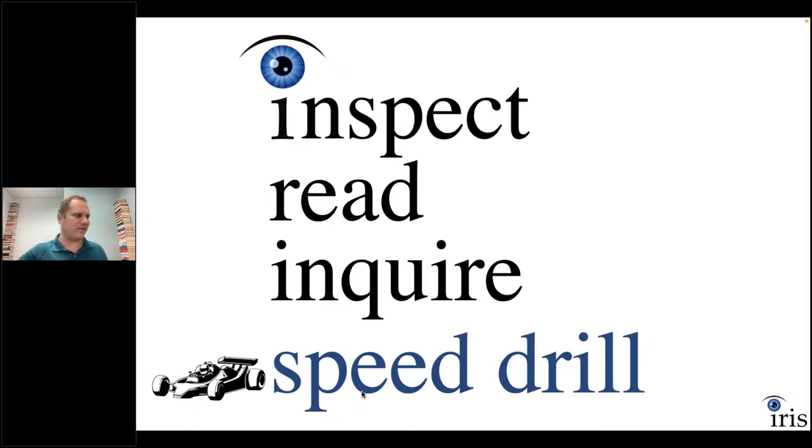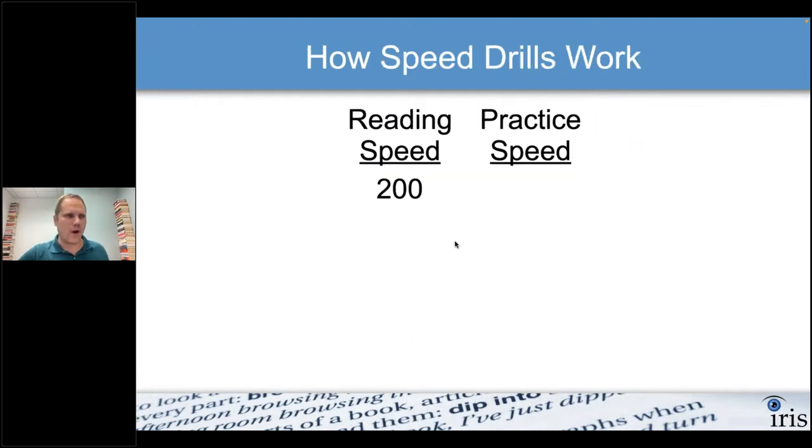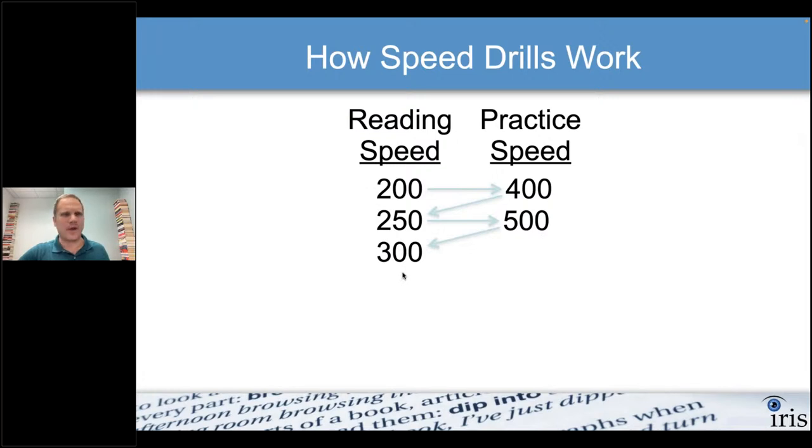Let me explain how you might do that. If you want to practice these drills on your own, your goal when you're doing speed drills is basically to see words at double your normal speed, twice as fast. And why? Because if you're an average reader at 200, your practice speed should be closer to 400. So you can get to something like 250. When I say get to 250, I mean reading at 250 words a minute with comprehension. Now, if you're reading already at that speed, you practice at double that speed, so you can get to 300. Remember that highway example I said?